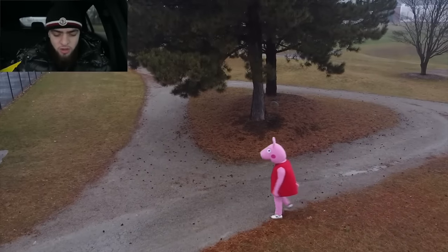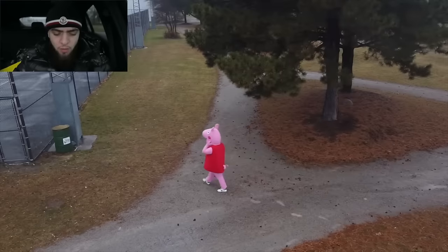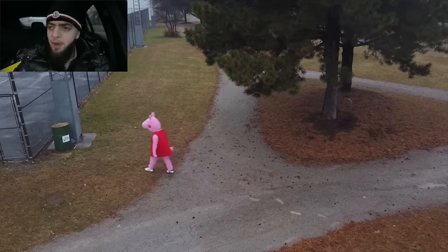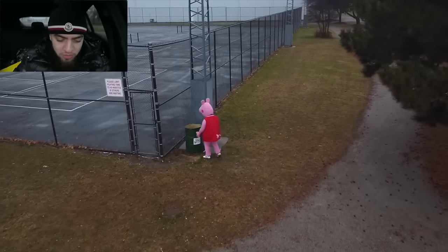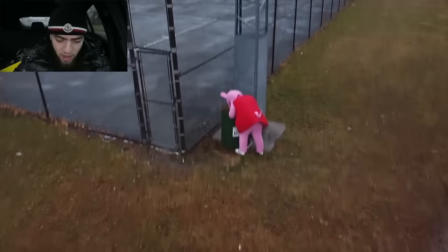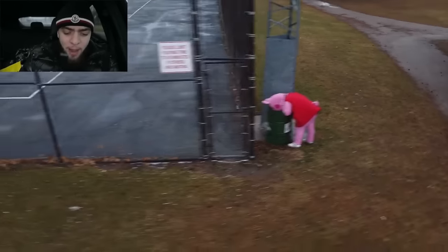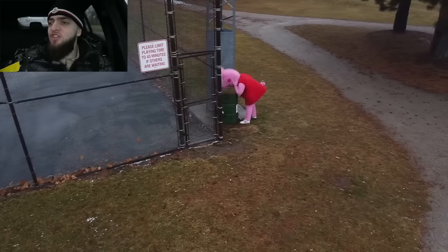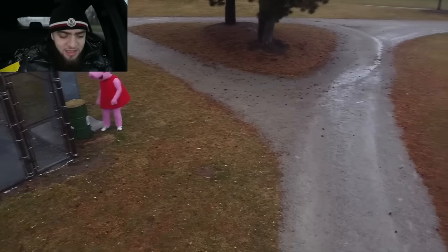Return to the home point in 10 seconds. No, don't return. Don't return. Oh my god, but it's literally Peppa. Oh, she's going to the dumpster. What's Peppa Pig? She's going to the dumpster. Oh, she's trying to eat what she finds in the dumpster. Look at that, guys. Peppa Pig is literally eating what's inside of the dumpster. That's nasty. Oh my god, that's literally nasty of her.